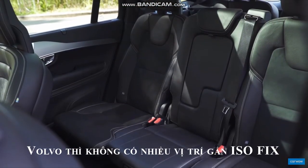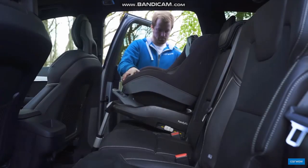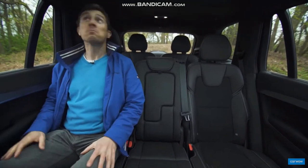The Volvo doesn't have as many ISOFIX points as the Audi, and the fixings aren't quite as easy to get to, but the huge doors mean it's one of the most child seat friendly cars on the market. But what's it like for adults?